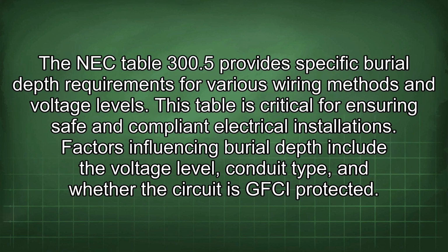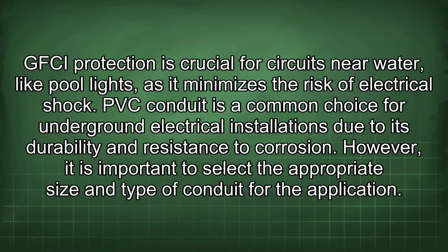regulations. The NEC Table 300.5 provides specific burial depth requirements for various wiring methods and voltage levels. This table is critical for ensuring safe and compliant electrical installations. Factors influencing burial depth include the voltage level, conduit type, and whether the circuit is GFCI protected. GFCI protection is crucial for circuits near water, like pool lights, as it minimizes the risk of electrical shock.